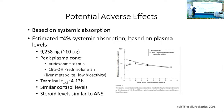We believe about 4% of the total dose you give intratracheally is absorbed. That's hardly anything. That's the kind of plasma level of steroid you get after antenatal steroids. So if you think antenatal steroids are safe, this is relatively safe. The peak level of budesonide is around 30 minutes, its metabolite peaks at 2 hours, and its half-life is only about 4 hours.